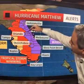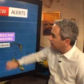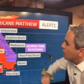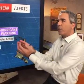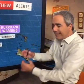I would even contend that a lot of these counties inland are not going to see hurricane force winds if the track verifies. If the track moves along like that, one county inland from the beach, you're not going to see sustained hurricane force winds. You may get gusts that high in some of the heavier rain bands, but this is not one of those hurricanes where you have hurricane force winds extending out 100 miles. They're inside of 30 miles.